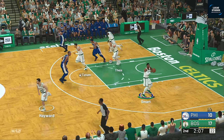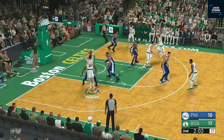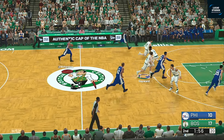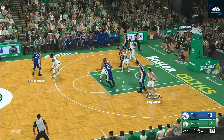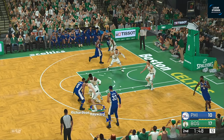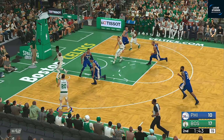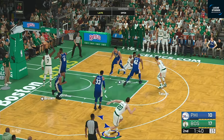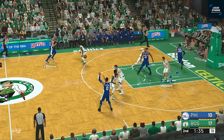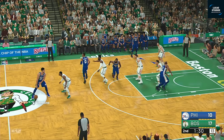Another miss by Philadelphia. Yeah, really frustrating right now. They just can't seem to stem the tide here. Nothing they're doing on the defensive end is working. They've got to figure something out, and fast. 1:51 left in the second quarter. And stolen by Hayward. Brown the pass to Hayward. Off target there. That would have pushed the lead to double digits. And Simmons has got the ball here for the Philadelphia 76ers. Nothing offensively yet from them in the second quarter.